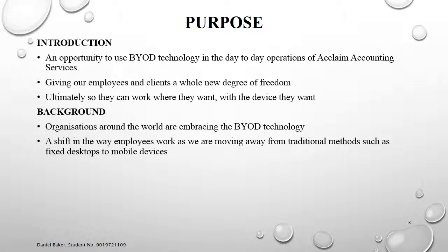Organisations around the world are embracing BYD technology. It's a shift in the way employees work, moving away from the traditional methods such as fixed desktops to mobile devices.